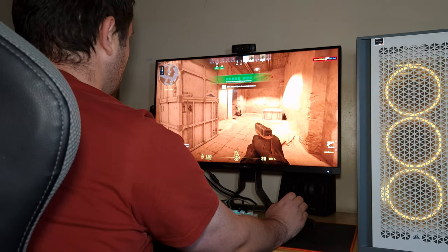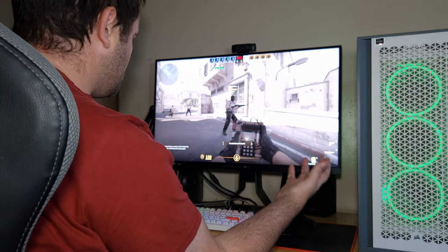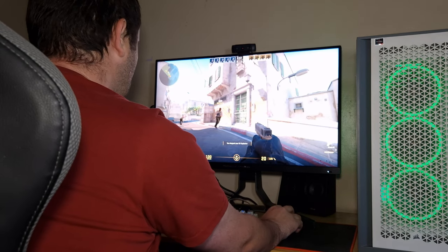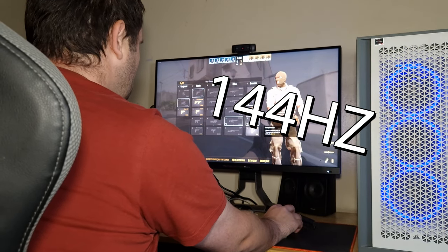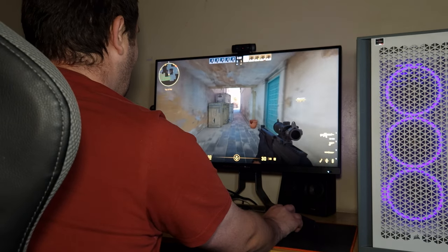Let's turn this down now because this is more about the gameplay. As you can see visually, this monitor is absolutely stunning. The base is fantastic. Yeah, it's only 144 hertz, or 145, sorry. Yeah, for a monitor in this price range, I would have preferred something a bit higher.